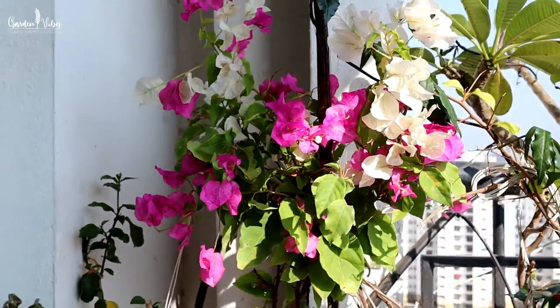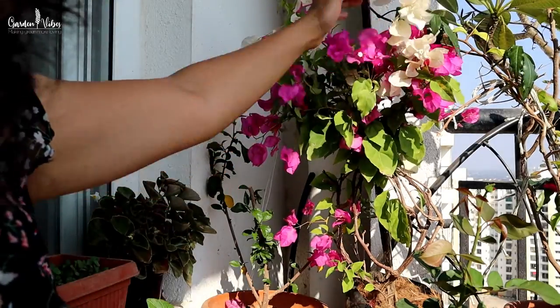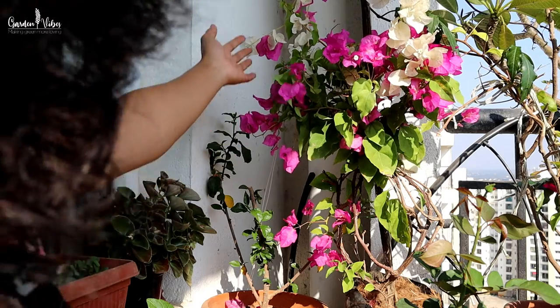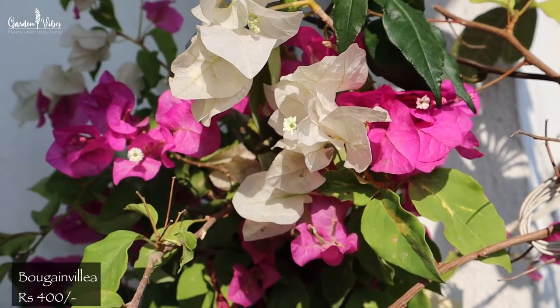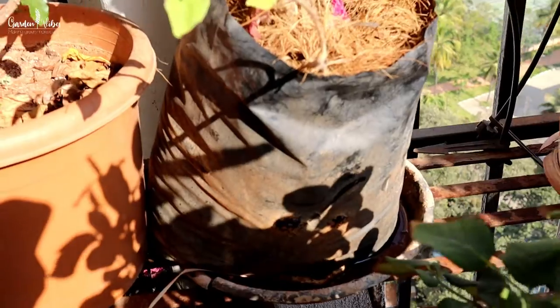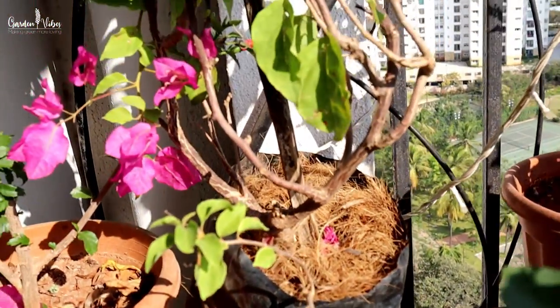This area receives good sunlight the whole day, and I want to cover this backdrop, so I thought this would look good here. I paid around 400 rupees for this. It is in a nursery bag. After a week I will repot it in a pot.